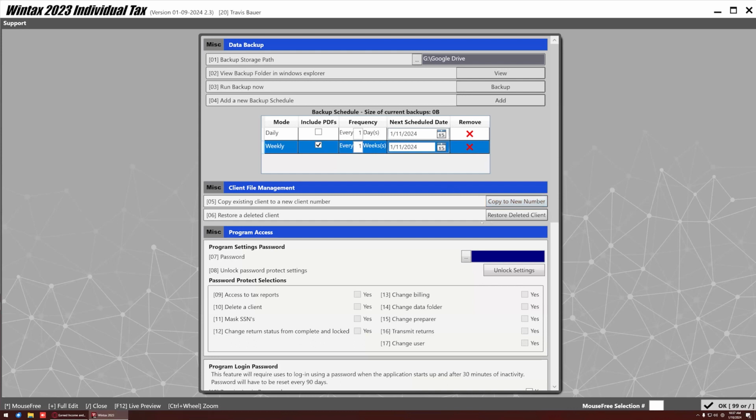When you delete clients, you always want to delete them within the program. There's other ways to delete them. We won't go into that, but always delete within the program.